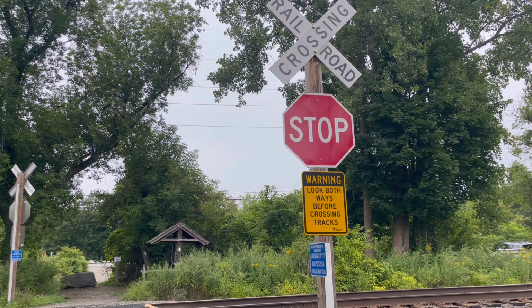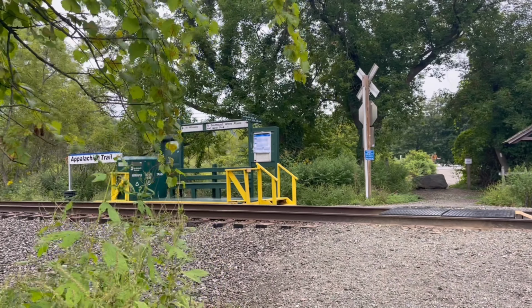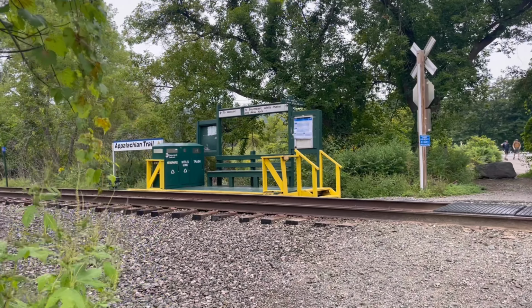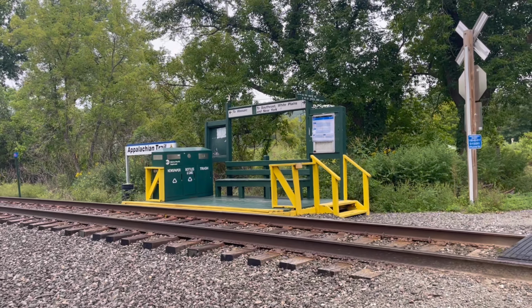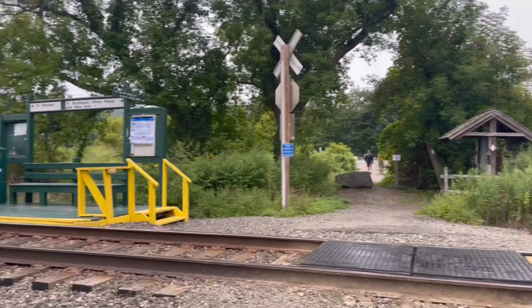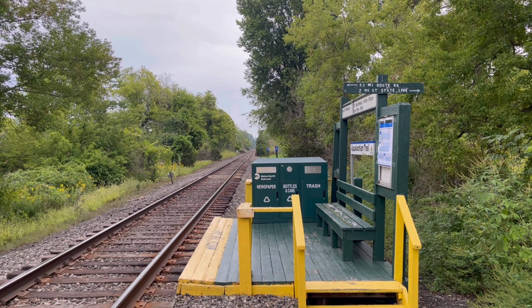So we have reached the railroad track, and this is the Appalachian Trail stop. The trains actually stop here. You can get a ride into New York City. But it doesn't look like it's gonna. So I'm gonna call it a day here at the railroad station.